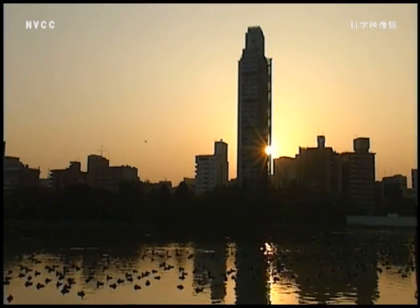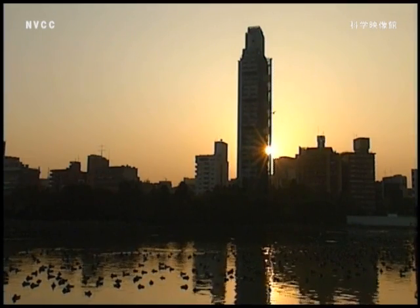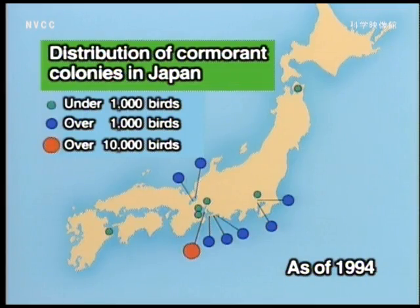Regardless of the people's awareness of common cormorants, new colonies have been found in different places in Japan since the 1980s. As water pollution in Japan has decreased, common cormorants, which are not designed as a game bird, have gradually increased in number.